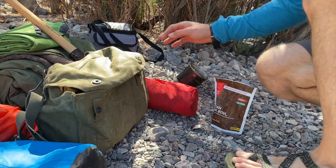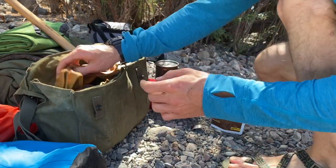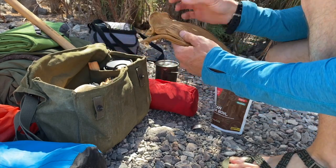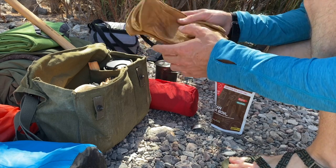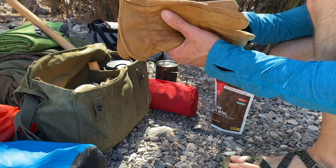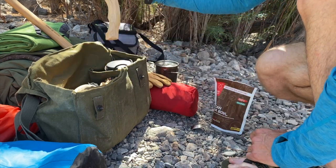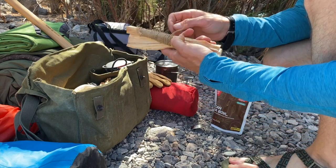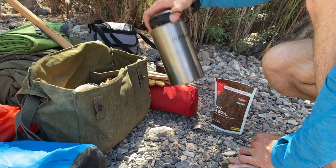Okay, what's in the gas mask bag? Almost knocked my pot over. Sweet. So I got a pair of gloves just for doing wood chores, stuff like that. These are not insulated, they're a different pair. They're just rawhide, cowhide gloves. I don't use gloves a lot, but sometimes they're nice, especially when you're messing around some of this other crap. A couple pieces of fat wood in here for fire starting that's got some jute twine wrapped around it that you can use to start fires as well. My stainless Nalgene.